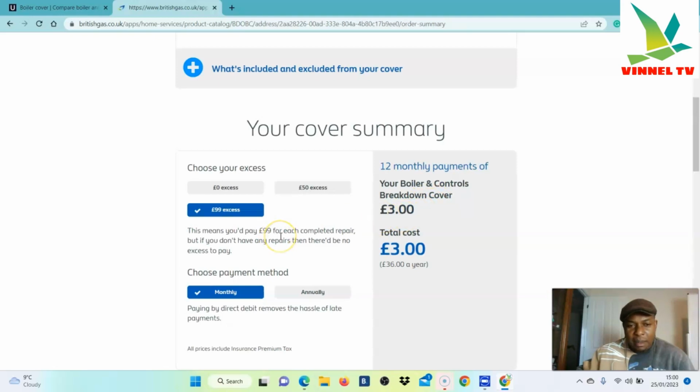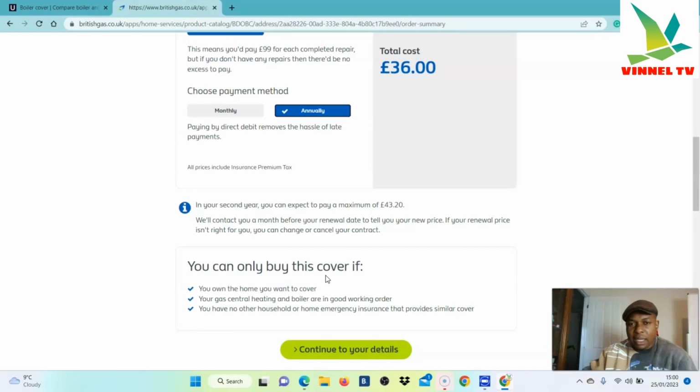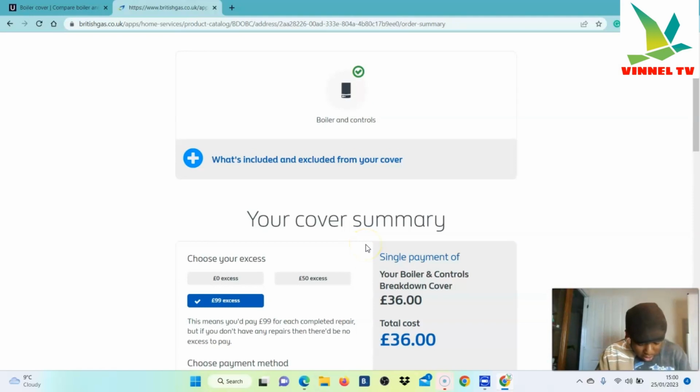This means you pay £99 for each complete repair, but if you don't have any repair, then there will be no excess to pay. What about annually? Your boiler breakdown cover is a single payment of £36. Okay, so I want to check the previous one. The one I had was Home Care 1, boiler and controls including annual service.